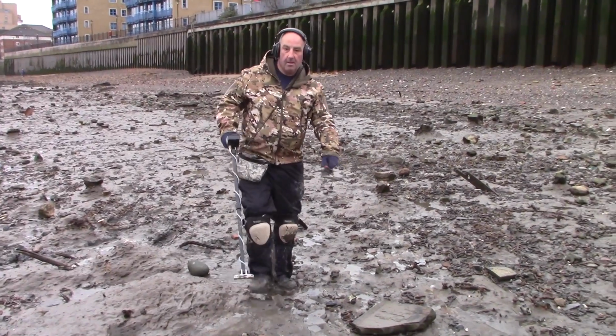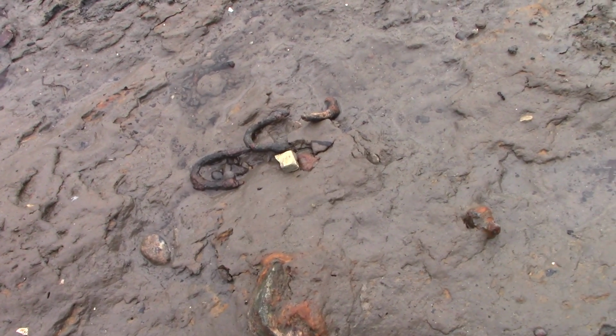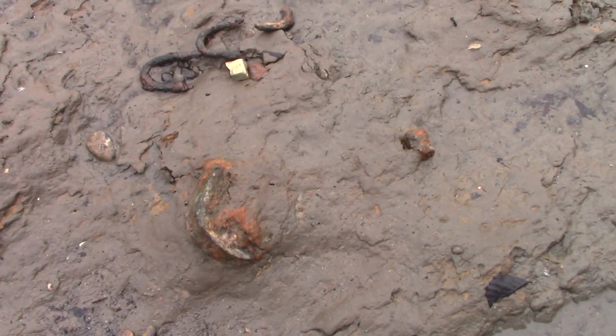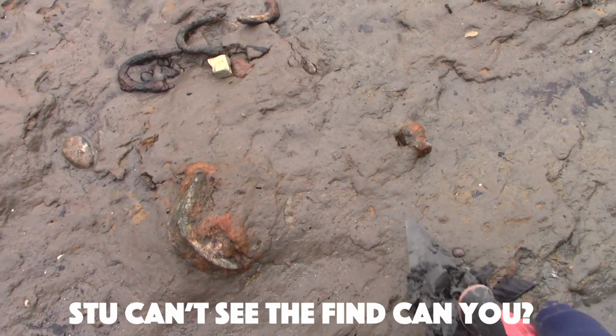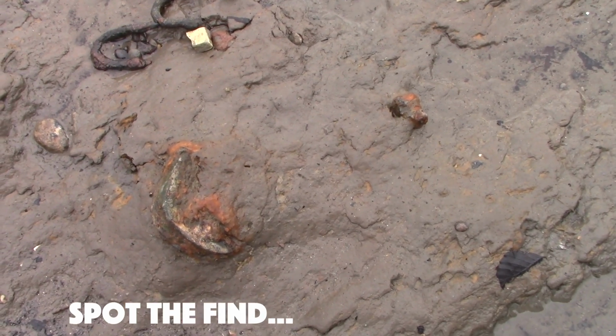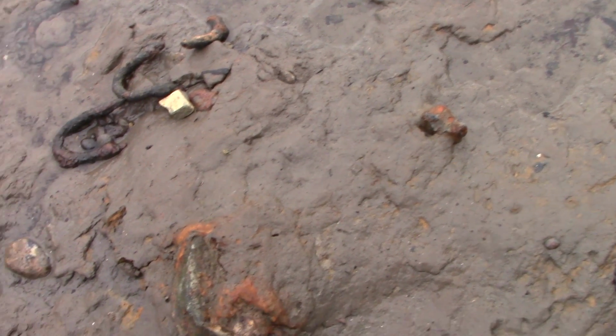Look at this, Stu. What I found. What does that look like? Left a bit. Left a bit. He's staring me in the face. No, I can't see it. How about this padlock right there? Oh, that!